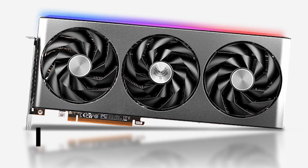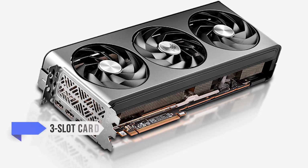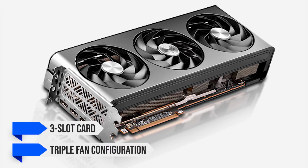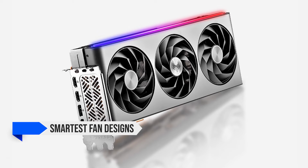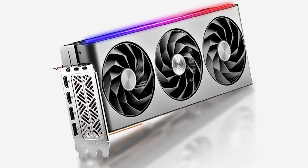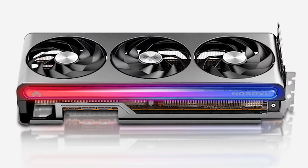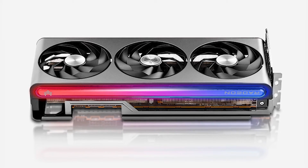Taking a look at the Sapphire Nitro Plus RX 7800 XT, it is a massive 3-slot card with a triple fan configuration. The Sapphire Nitro Plus cards have one of the smartest fan designs because they're easy to remove in case you need to clean or replace them. The entire PCB is cooled with a full array aluminum vapor chamber and a massive RGB strip on top of the card, which may be a tad flashy for some people.